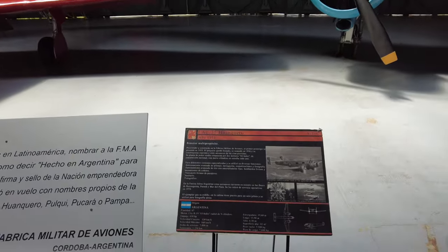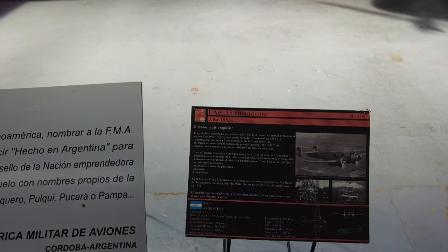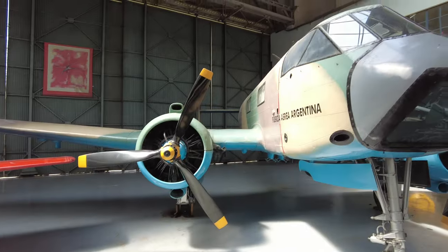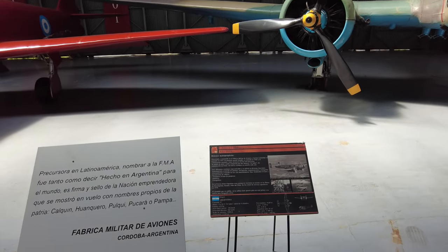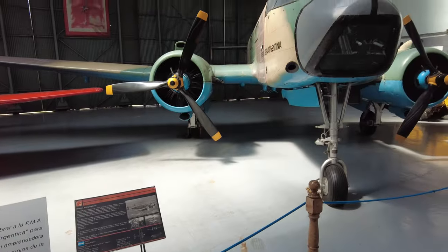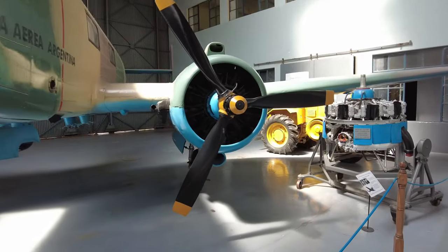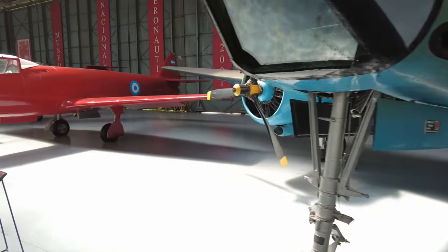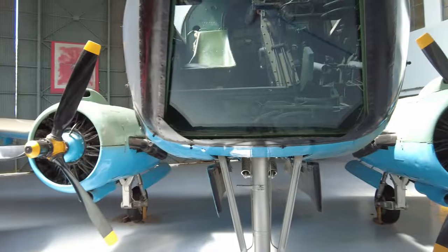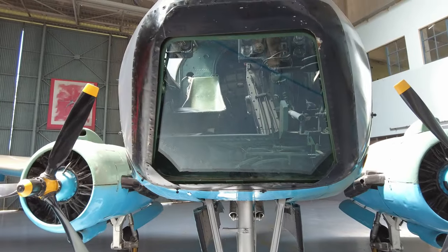So this plane here, the Juanquero, from 1953. Cool. Also Argentina. From here in Argentina, of course. Juanquero. A bimotor multi-propisto. And I guess these would have been bombers, it looks like, because I can see underneath there's some mounts for where they would have bombs attached, and it has a bombardier window in the front here where the bombardier would be able to sight and use this to sight the bomb drops.